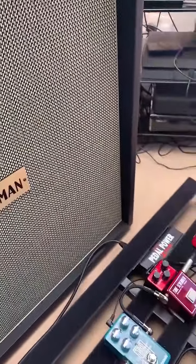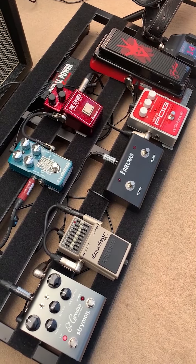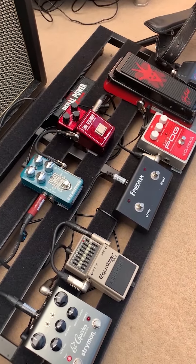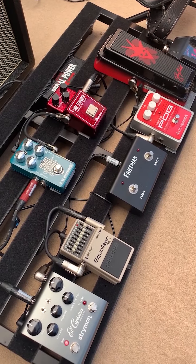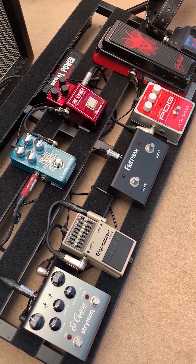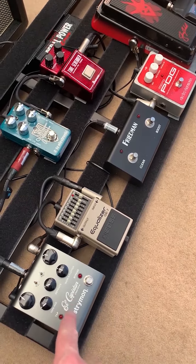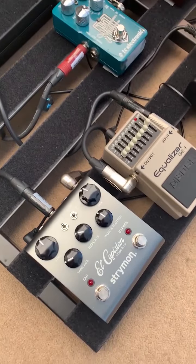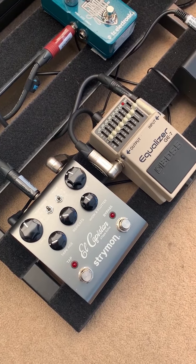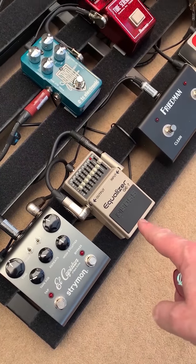As far as effects go, I like to keep it as simple as possible. I know some pedal boards, you see 150 pedals on there. I would say really the ones I would use all the time, delay, and it's the Strymon El Capistan. Just a point, the delay and the EQ are running into the amp's effects loop round the back.